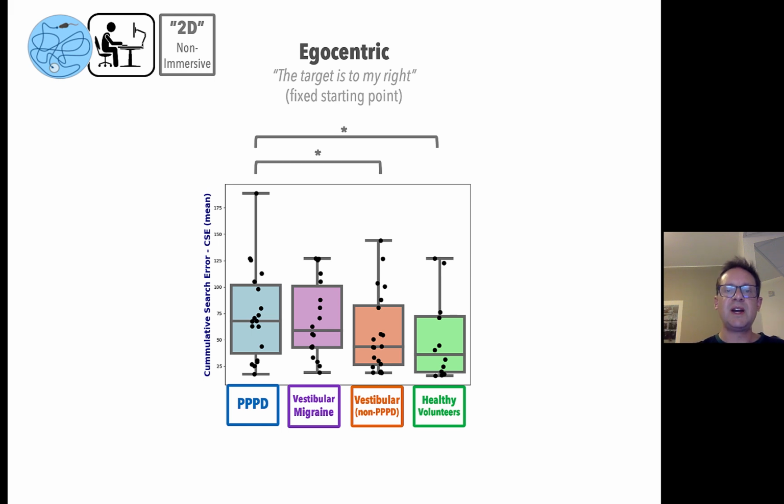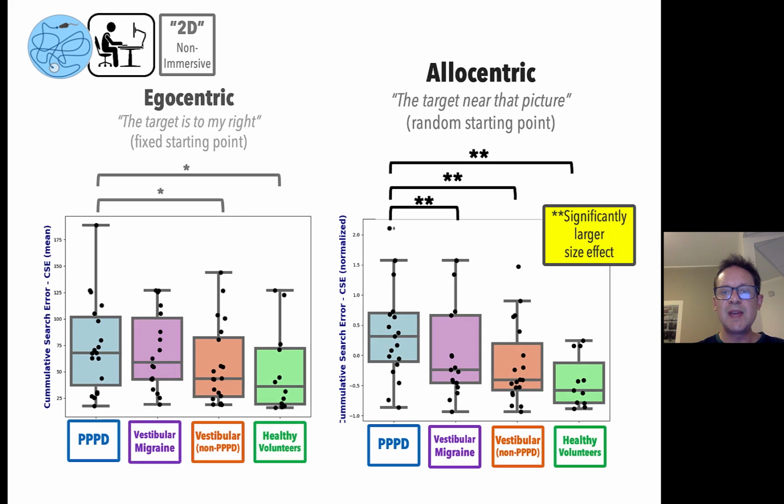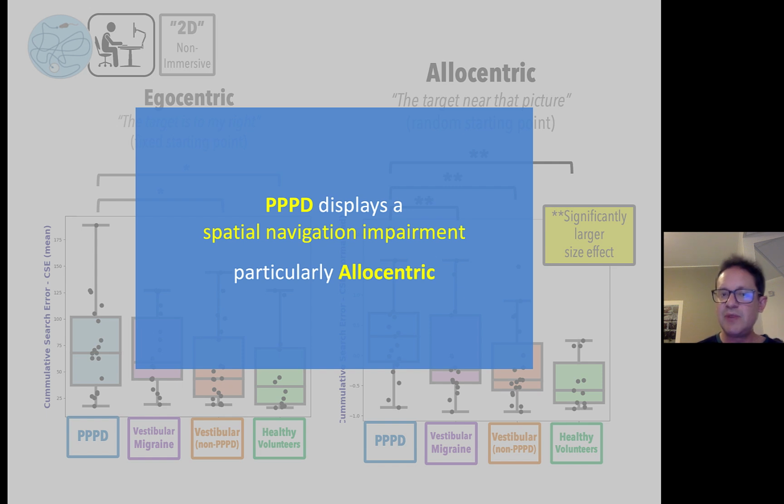We can modify the Morris water maze to have a more egocentric setting, or we can put it in a more allocentric setting. Egocentric is: the target is to my right, I am the reference point. Allocentric is that the map, the spatial cognition, is the reference point. And when we focus on that kind of setting, the impairment of PPPD grows larger. So from this, we believe we can now say that PPPD displays a spatial navigation impairment, particularly in allocentric settings.